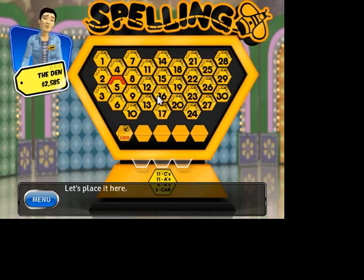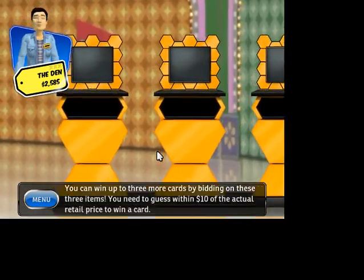Let's place it here. Number 5. Let's place it here. 17. You can win up to 3 more cards.